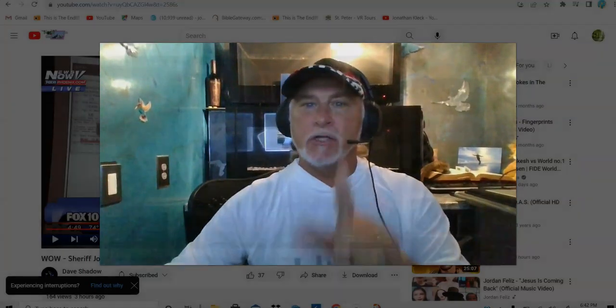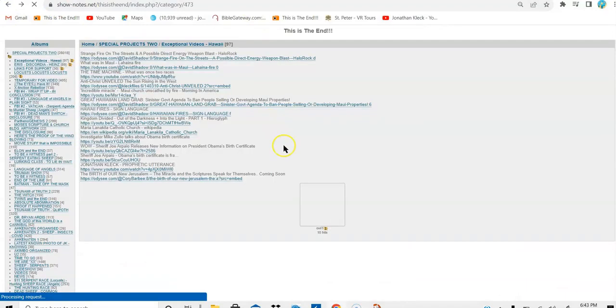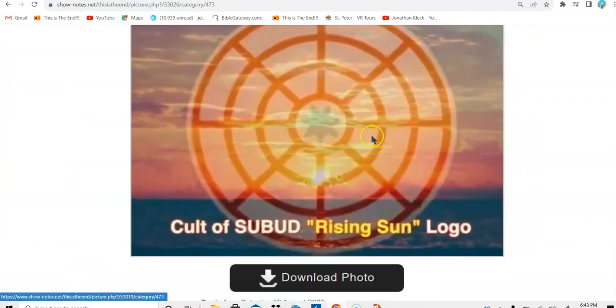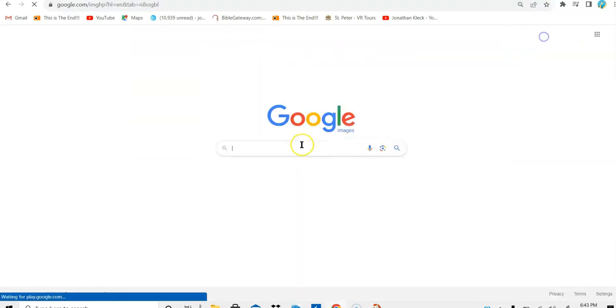You know what? I'm going to show you the Hawaii thing right now. Watch this. Let's just go there real quick. I'm going to make the point right now. Ready? Here is the cult of Subud. I showed you this the other day, the 7-pointed star. This target thing, let me show you something very quickly alongside of it.